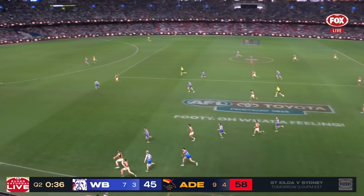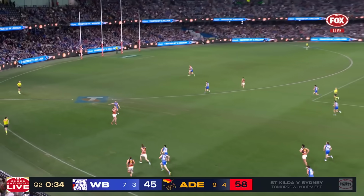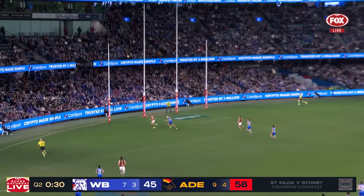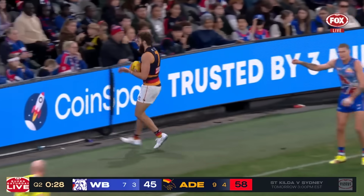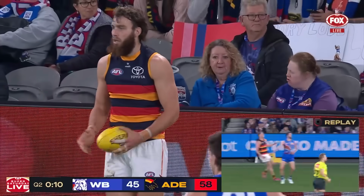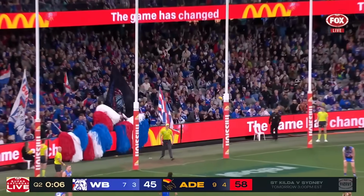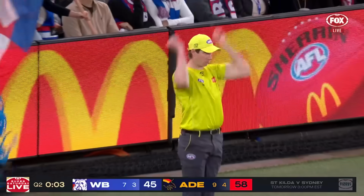Opens up the door for the Crows. Curtin has time. There's still 30-odd seconds on the clock. Open forward line. Cook understands the situation. Kicks to advantage for Thilthorpe. About now, Thilthorpe's doing the work. And that gives him the separation. And he steers it home, Riley Thilthorpe.